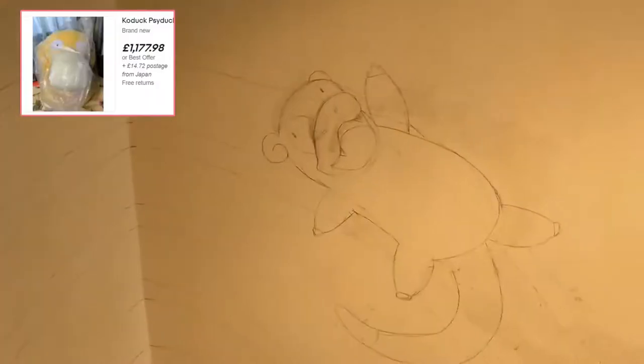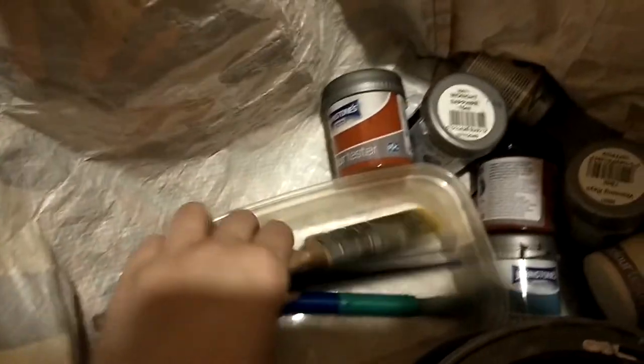I really want to get one of those giant Psyducks to sit there, but obviously it's trying to find one that's not £1,000 because they are silly money. I've been and got a bunch of tester paints and I've got some paint brushes, so I'm gonna get cracking and paint this beauty. Feel free to watch if you want to.